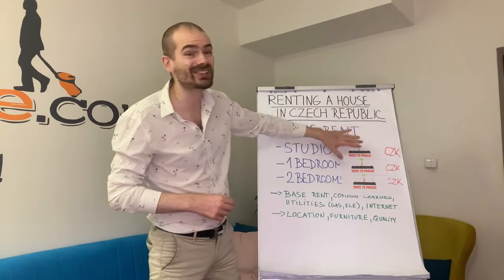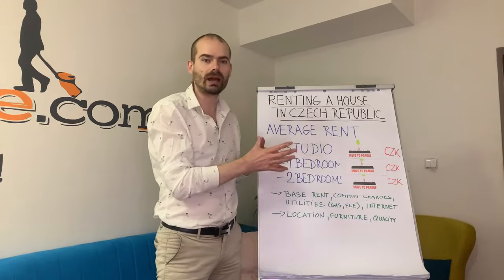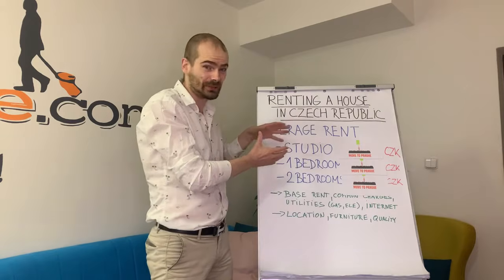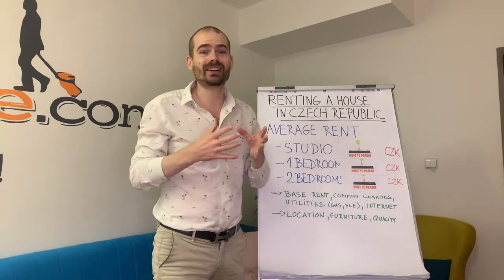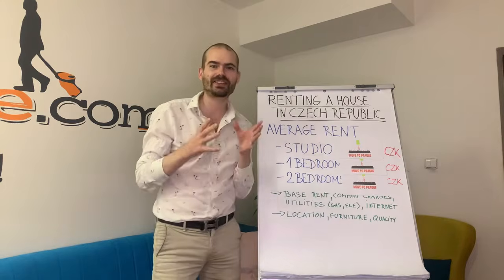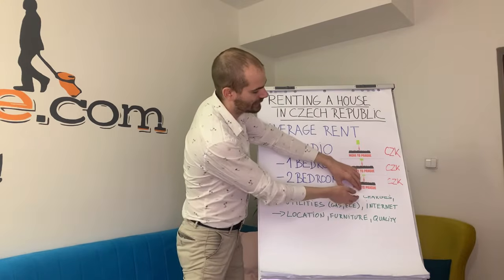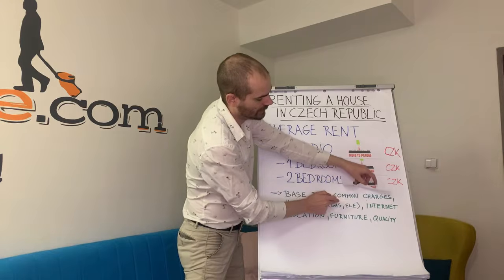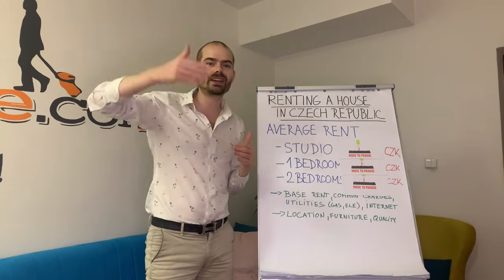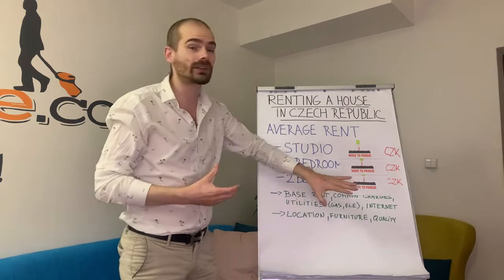Before I go to the actual rental prices, let me explain what I mean, because I'm talking here about the total amount you will be paying monthly. So not just the base rent, but all the fees related to the rent. What items is the total rent you pay in the Czech Republic made up of? Number one is the base rent. That is the fee for the landlord, their profit. Then you usually have common charges, which are charges for the building where you live, maybe for the elevator, or for the renovation of the house, or cleaning of the common areas, and all this.